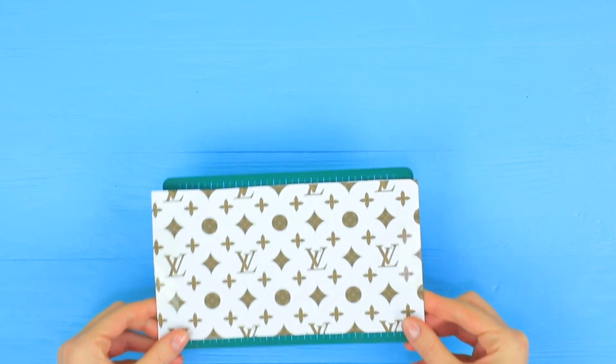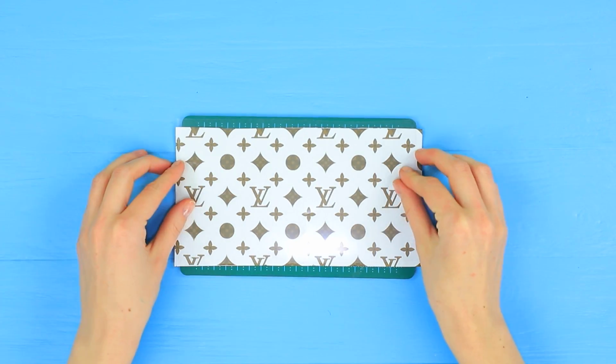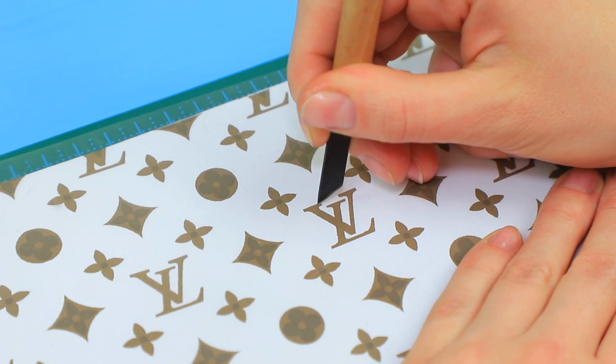Hi everyone! Welcome to my new beauty blog, Heavenly Makeup. And today, I'll show you how to do an unusual pattern makeup look using eyeshadows, a sponge, and a stencil. Put a piece of plastic onto a printed logo. Cut out pieces with a utility knife to make a stencil.